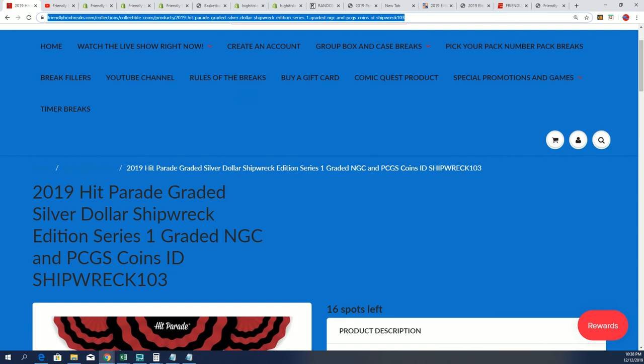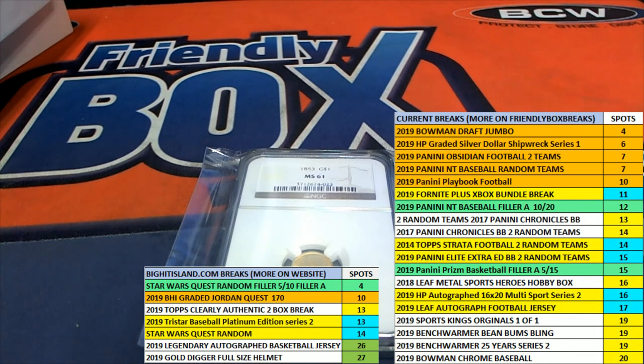It is some pirate type treasure. Here's a link to the next box. And then we have coming up here lots more things going on. You can see on the countdown board, lots of boxes coming up in orange there on the right side. Bowman Draft. Obsidian Football.